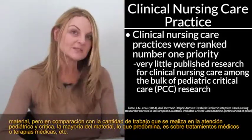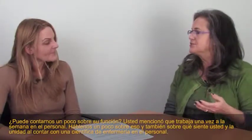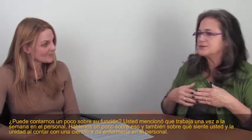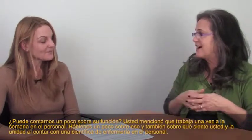The dominant theme is one of medical treatments, isn't it? Medical therapies. So, can you talk a little bit about your role? You mentioned that you work 1 day a week in a staff position. Talk a little bit about that, and also talk about what it's like for your unit to have a nurse scientist on staff.